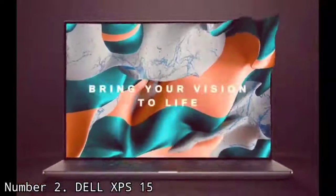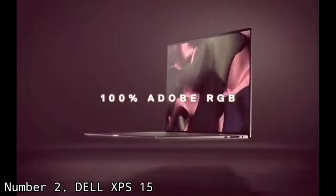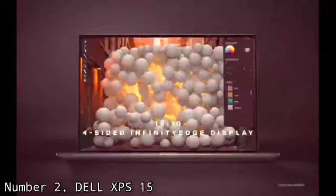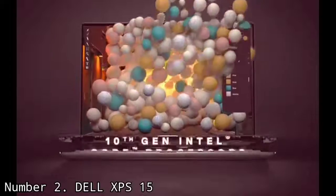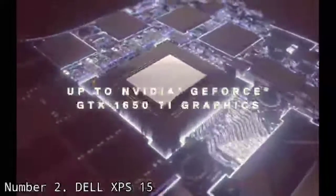Number 2. Dell XPS 15. The brand new Dell XPS 15 for 2020 has wowed us even more than previous versions of the flagship laptop. And if you've got enough money to be able to afford it, this is undoubtedly one of the best Dell laptops in the business. You pay a little bit extra than the XPS 13 for that 15.6-inch display, but we reckon that it's worth it.